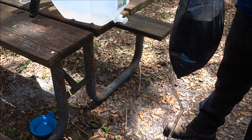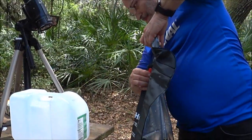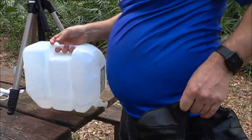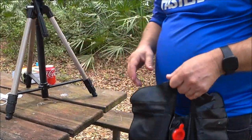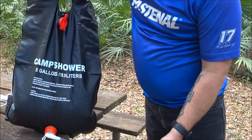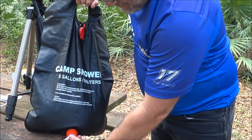That's a lot more than I thought. That's a lot of water there. This is only 2 gallons in here right now, about. About, yeah. There's about a half a gallon, and you're losing it at the other end. Oh, that's cool. A little shower.